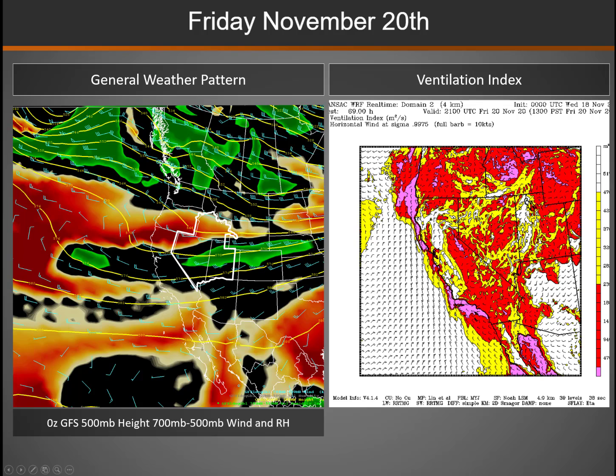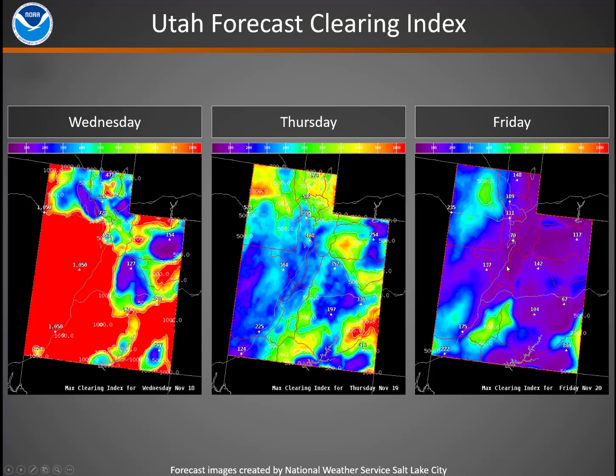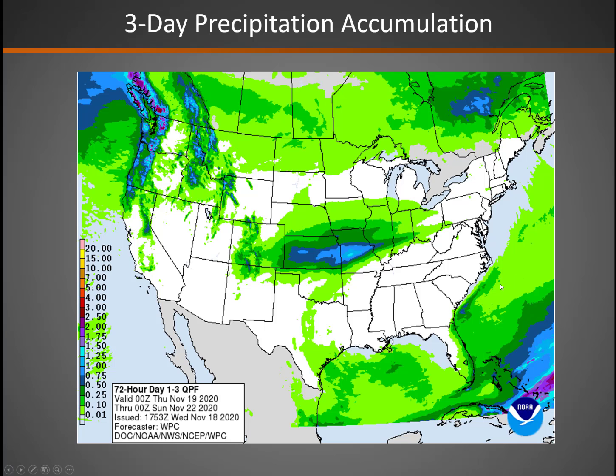We do see a bit more in the way of questionable dispersion, getting a little bit worse. It's because the transport winds are light and we're starting to see a reduction in the vertical mixing heights. The clearing index across Utah with excellent clearing or dispersion in the red. Worse conditions as you go from blue to purple. You can see excellent across much of western central areas. Wednesday starting to go downhill as we go Thursday and Friday as conditions worsen a little bit.